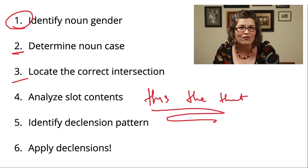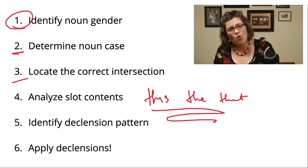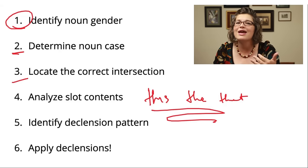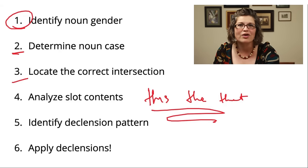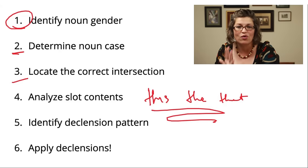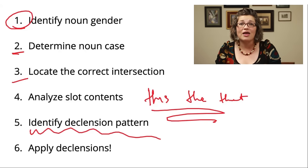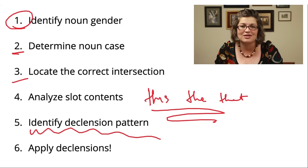So now with that information, we need to identify the declension pattern, and there's more to this step, which we get into in depth in my course, and you can read more about it on my website. But for right now, we're just automatically using our standard default declension pattern number one and not even examining the possibility of it being two, three, or four. So we're just going to jump right to that point. But you would have to learn how to identify which declension pattern you're using and then plug in the declensions. Okay, so now we're going to do that with that sentence.